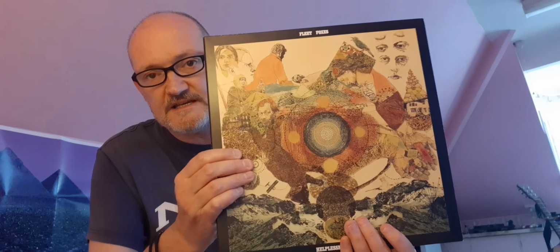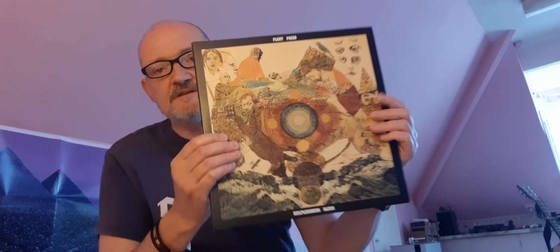This is an album that I had on CD when it first came out. Unfortunately, I lent the CD out and it never returned, and I've been looking for a copy of that ever since. There wasn't any available on vinyl apart from an import, so I did have to import this through an Amazon seller, but it came new sealed from the US. This is the Fleet Foxes' second album, Helplessness Blues, from 2011.